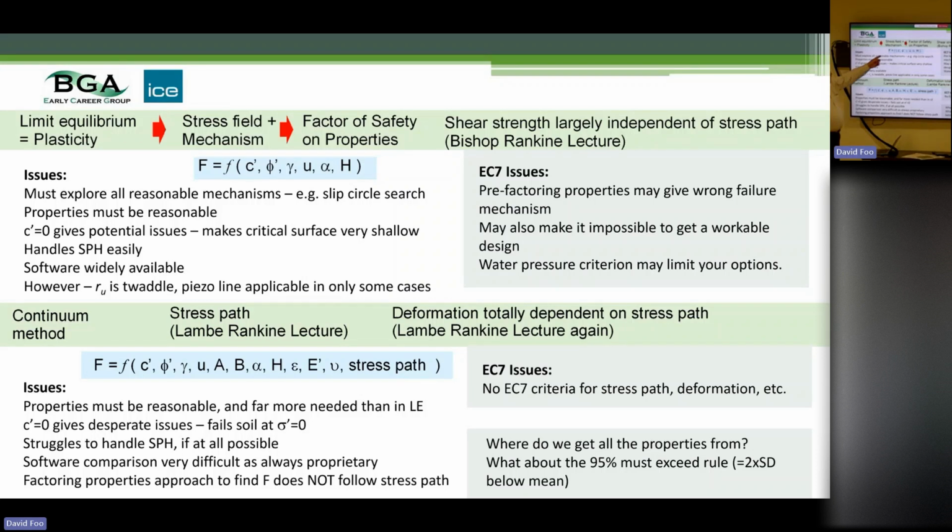So I've just put the factor of safety as a function of cohesion, friction, unit weight, pore pressure, slope, and height. But if we go to the continuum methods, which have infested a lot of modern thought, then we need so many more parameters. We need the pore pressure parameters, A and B. We need everything strain dependent, the modulus and the Poisson's ratio, or shear modulus and bulk modulus. And we have to follow the right stress path. Why? Because if we don't, we don't get anything like the right deformations.